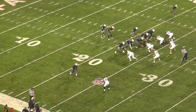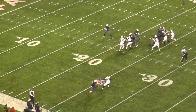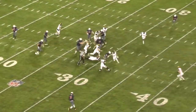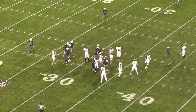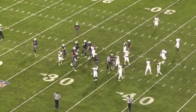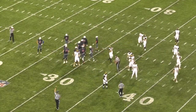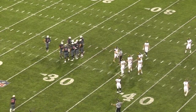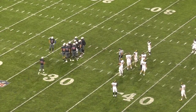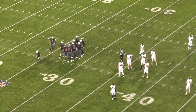Pistol formation again, 2 receivers to the left. And they give the ball to, wow, nice little run there. And we'll see who that is for the Pioneers. Ball's out to the 33-yard line. And I believe that is Sharon Petaway, 29 for Ohio Dominican. Nice play by him. That's another tackle for him.